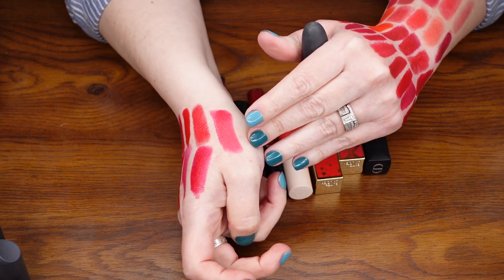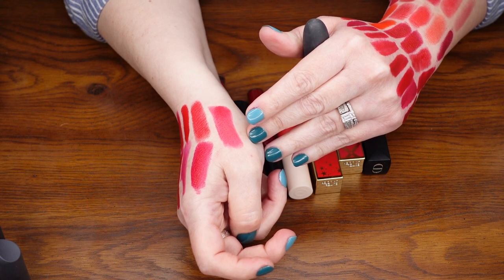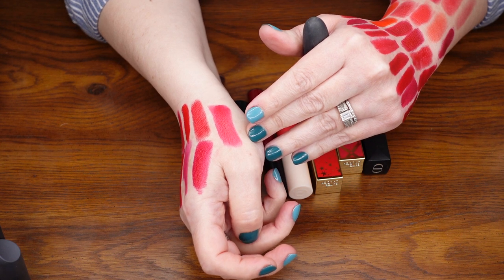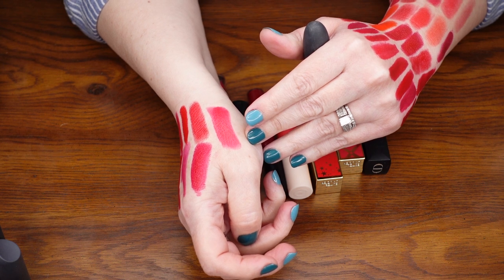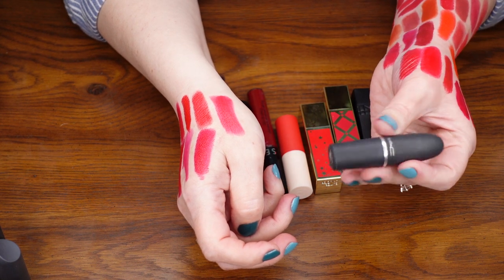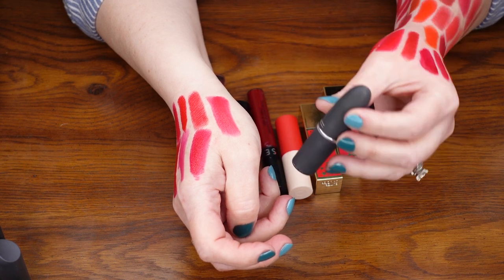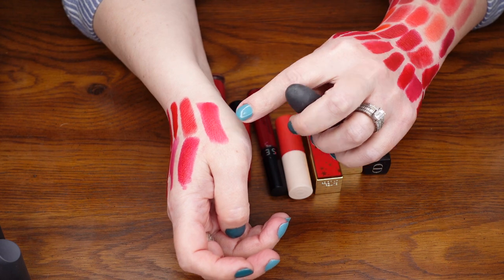I don't like their Retro Matte formula. That is punishing on my lips. I don't like their regular matte formula. I feel like a lot of MAC lipsticks are overrated, and I know if I'm saying that and MAC is your favorite, different preferences, and that's totally fine. I have tried so many. They're cream sheen, I've tried all of them. I've been buying MAC lipsticks for like 20 years, and this is one of the few that I have kept. I really like this formula. I really like this shade, and I need to use it more.